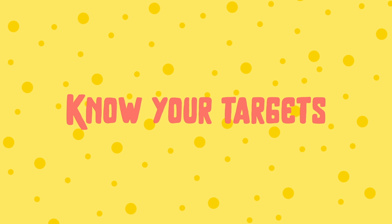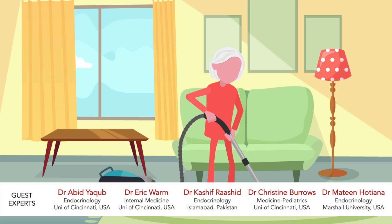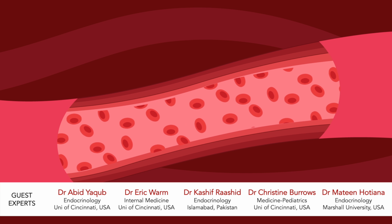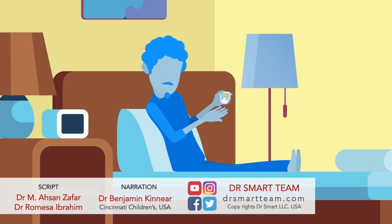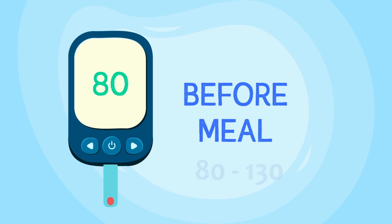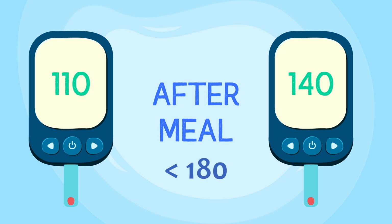Number 1. Know your targets. High blood sugar levels usually do not cause symptoms right away. You may be having high sugar levels in the blood that are silently damaging the blood vessels and organs while you don't even know it. So, it's important to check your glucose levels regularly. For people with diabetes, generally your goal is to have a fasting or before meals glucose level between 80 to 130. And glucose levels 2 hours after a meal should be below 180.